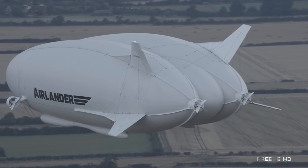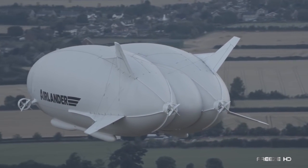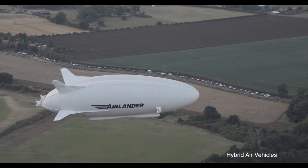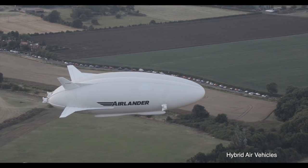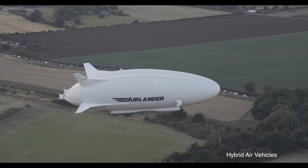This incredible craft is able to stay airborne for up to 5 days at a time when manned, and over 2 weeks when unmanned. Its extended flight time is perfect for surveillance, communication, search and survey tasks, as well as the transport of heavy goods without the need for expensive airport infrastructure.